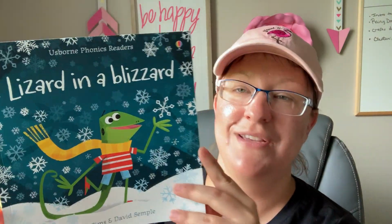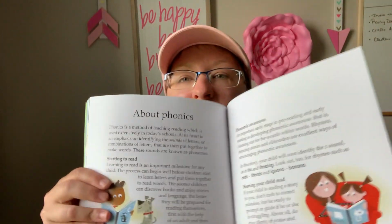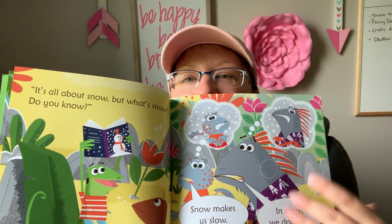So the next one is Lizard in a Blizzard. This is a really great phonics book for your kids when they're learning to read. It has the story, and in the back it talks about the phonics and why it's awesome for the children, and gives parents pointers and tips to help your children learn. The graphics and the quality are awesome. Such a cute little story, basically about a lizard who develops a snow machine, and everything is rhyming. Snow makes us slow, and snow we don't go. It's a really fun book. My daughter loves this one as well. She's 4.